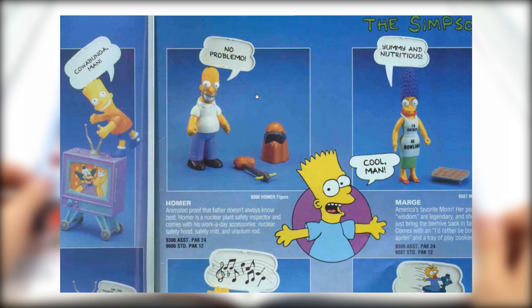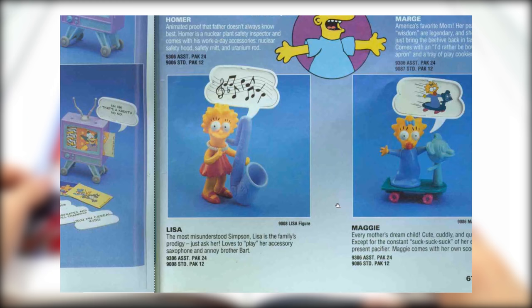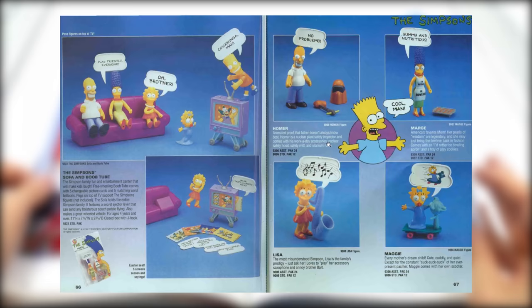Okay, we got Homer. Animated proof that father doesn't always know what's best. Sure. America's favorite mom with her pearls of wisdom. I'd rather be bowling. And Lisa. And Maggie. I like her word bubble. It makes sense. Every mother's dream, child. Suck, suck, suck. Cool, man.